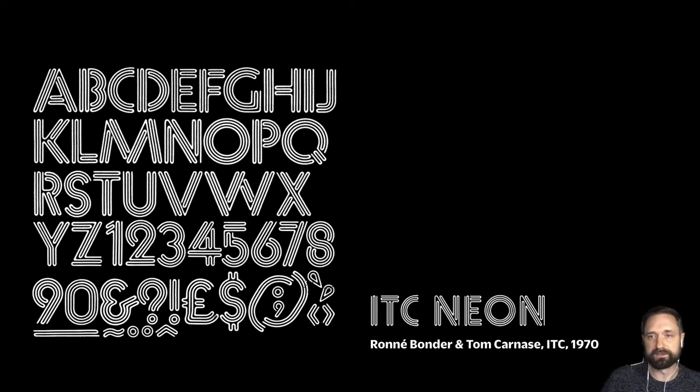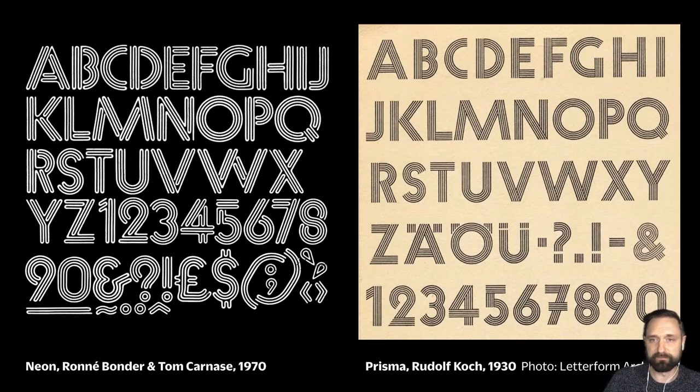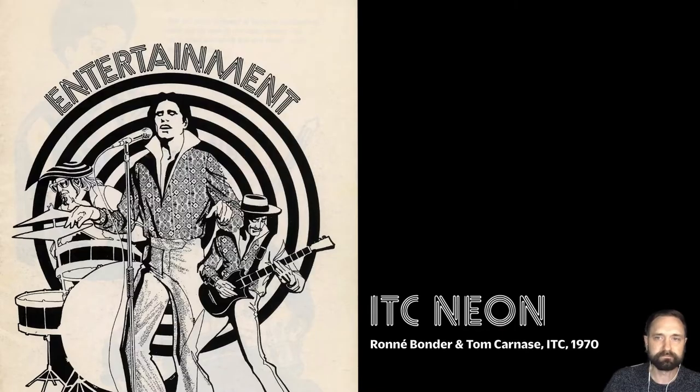Ronnie Bonder and Tom Carnese designed this in 1970, and they based it on another typeface from 1930, Prisma by Rudolf Koch. And you can see what they've done here is pretty brilliant. They've taken a design from the 30s that is multilinear and connected those five lines into a continuous line so that it feels more like neon. Of course, they made some other adjustments to make this work well, but you can see it's directly based on Prisma.